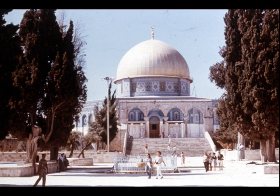David wanted to buy this from Aranua. The story is found in 1 Samuel 24. It was at this place that he wanted to build his temple to God. He was not permitted to build the temple. His son Solomon built the temple on Mount Moriah. It was somewhere in this area that Abraham tried to sacrifice Isaac. So this place is filled with historical significance.